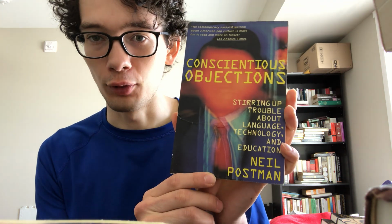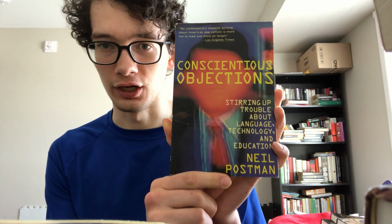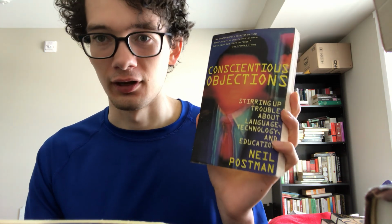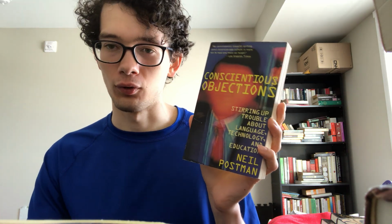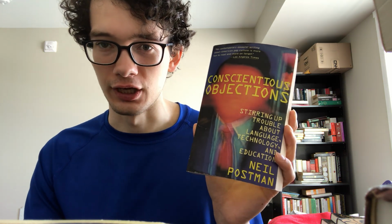Then we get a collection of essays called Conscientious Objections by Neil Postman. And then the wordy subtitle is Stirring Up Trouble About Language, Technology, and Education. Neil Postman is a thinker that does quite interest me. I read about half of his Technopoly book for a course of mine that I had to take on technology and education. I read it on my own, though we did talk about Neil Postman, just his ideas in general, and I find him quite fascinating.